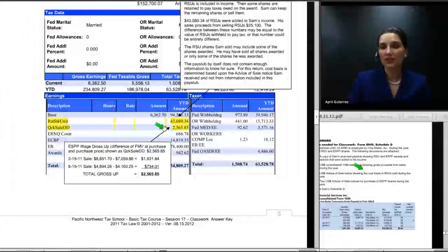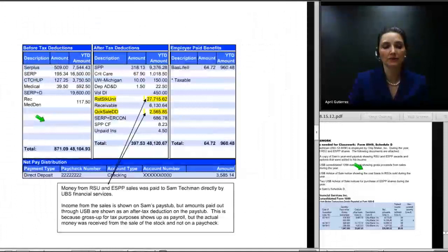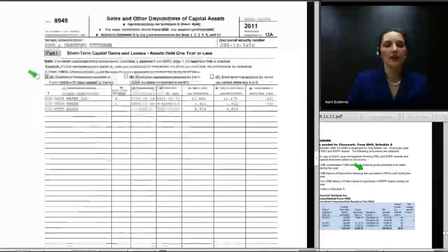So I know with certainty what his cost basis in the ESPPs is, and I can prove it by looking at his pay stub. For the RSUs, I can't prove it by looking at the pay stub. The only way I can verify that is going back to the advice of sale documents and relying on those only. So let's take a look at the 8949 for Sam.